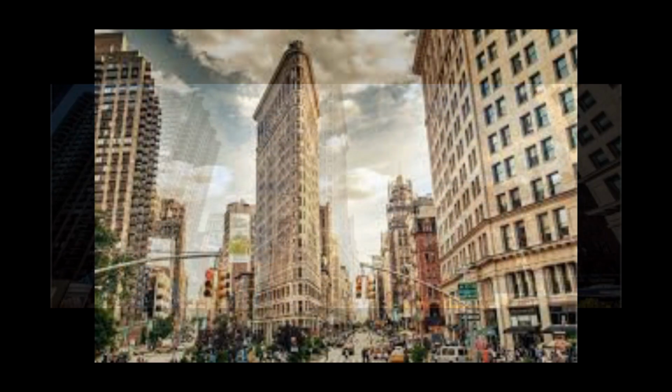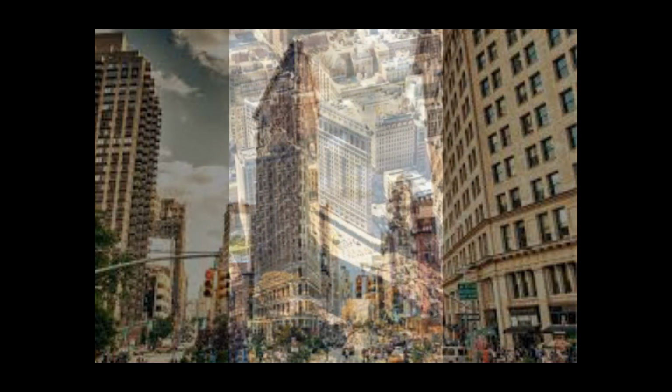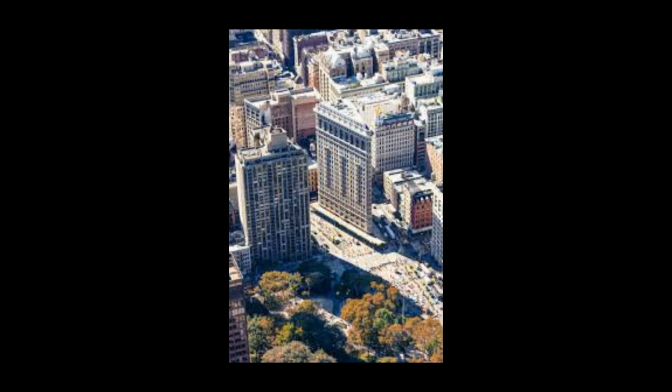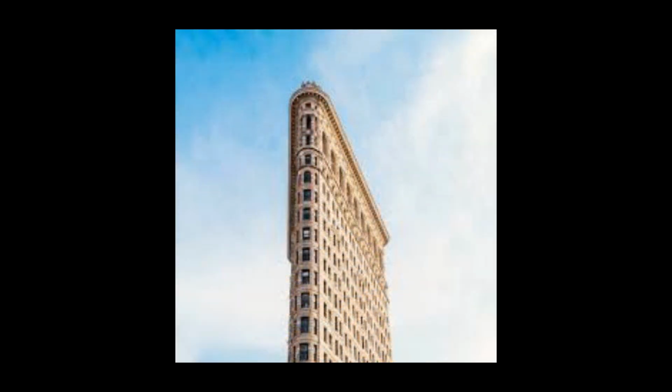At the vertex, the triangular tower is only 6.5 feet wide. Viewed from above, this pointed end of the structure describes an acute angle of about 25 degrees.